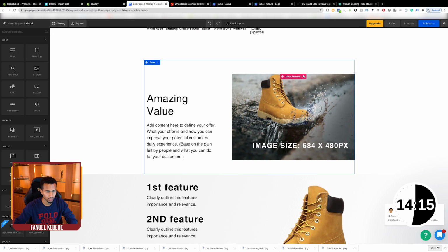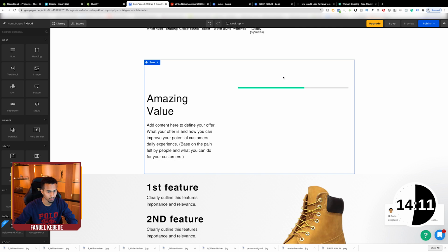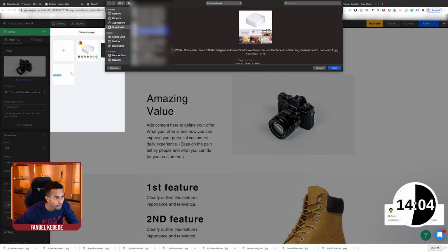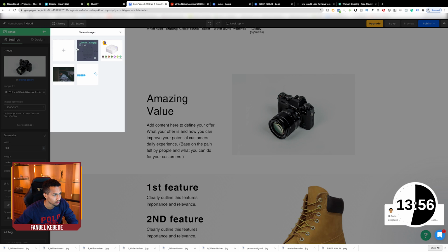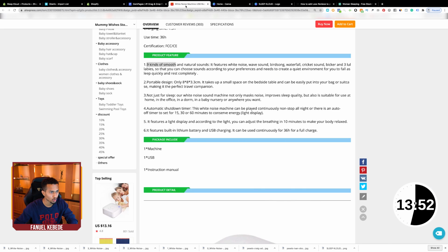Okay, the next one I'm gonna also get rid of this and add an image. I'm gonna upload one. Okay, I'm gonna use this one right here. Sometimes you just have to repeat it a little bit. Okay, perfect. So this is like more of the function display.